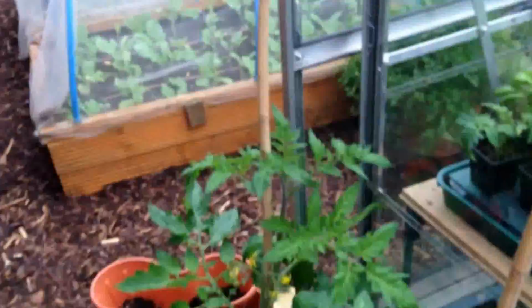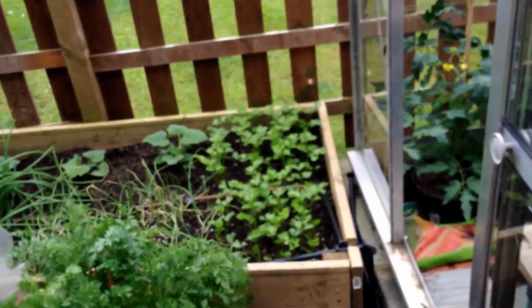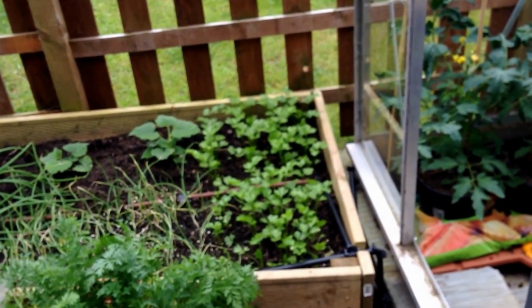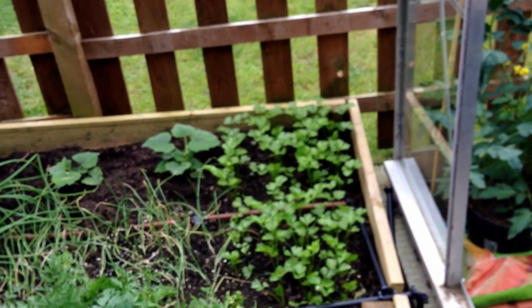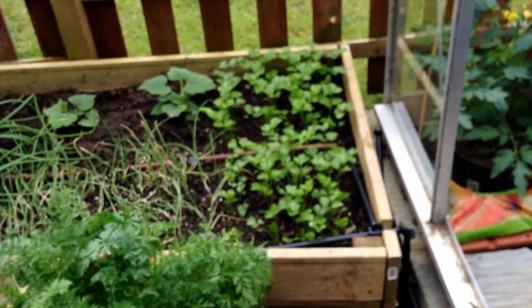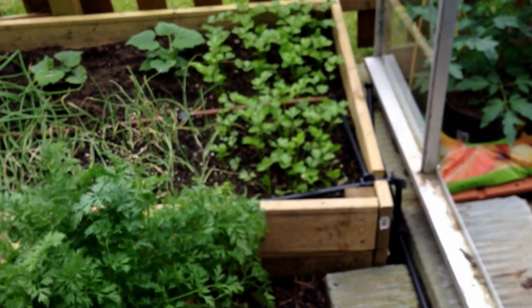So, right, that's about it, folks. Let me just come round here. So that's about us, folks. Hope you've enjoyed watching this new edition of my veg garden. As you can see, there's not really that much been going on. It's generally just tidying up, making sure everything's healthy, feeding where need be.